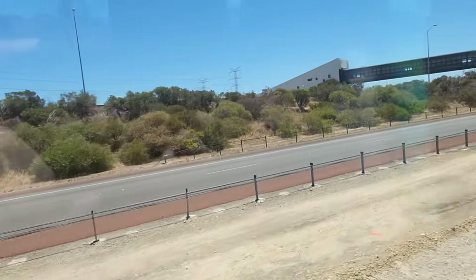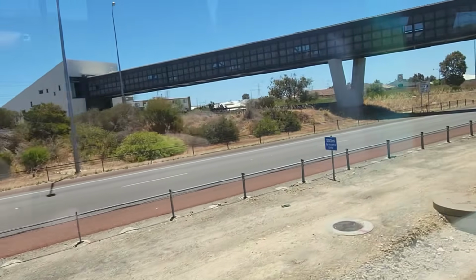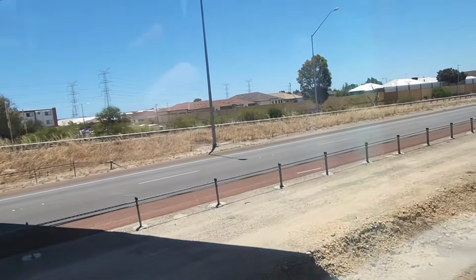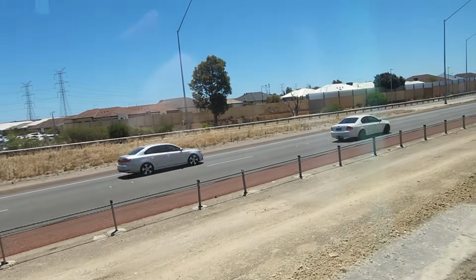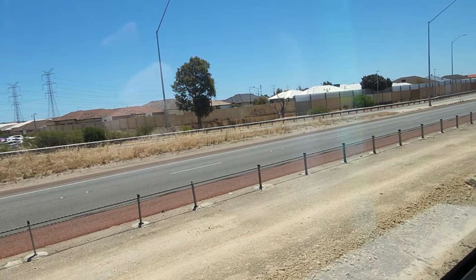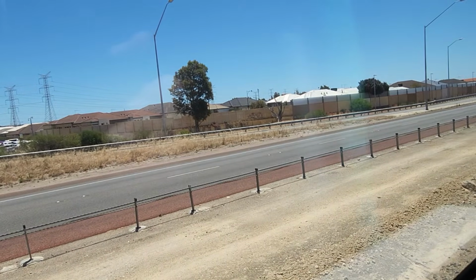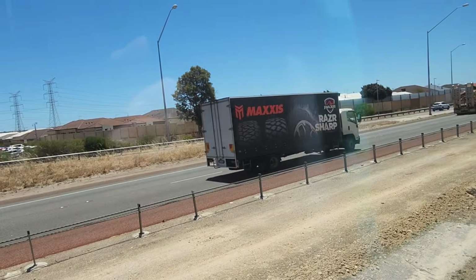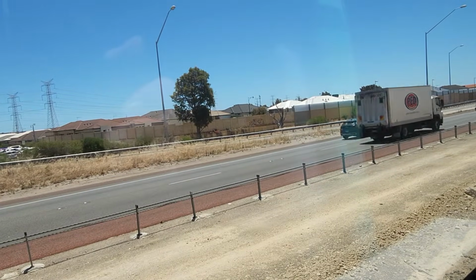So this station is Aubin Grove, one of the new stations on this line, along with the Lakelands Station. Aubin Grove opened in 2018, sorry about that guys. It was a year after 2017, Rita Saffioti and then Premier Mark McGowan opened this station on this line. Doors closing.